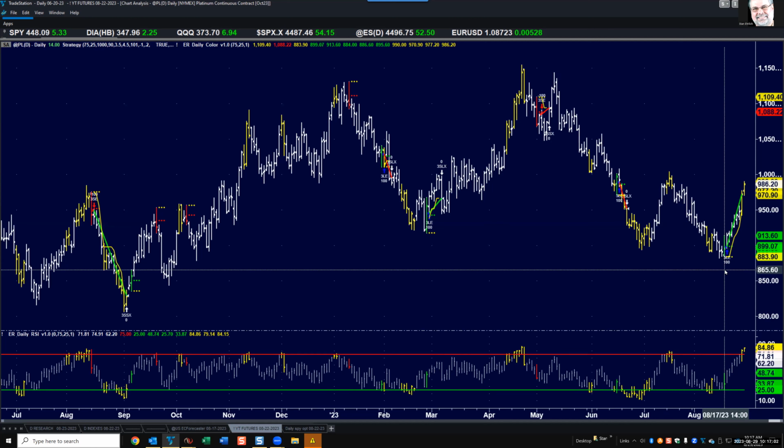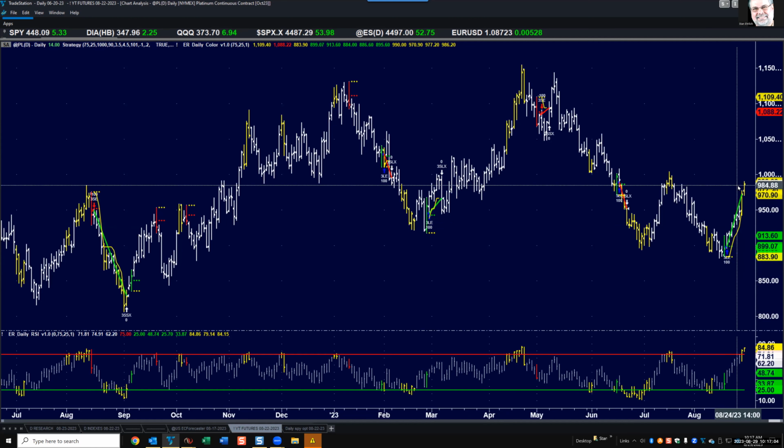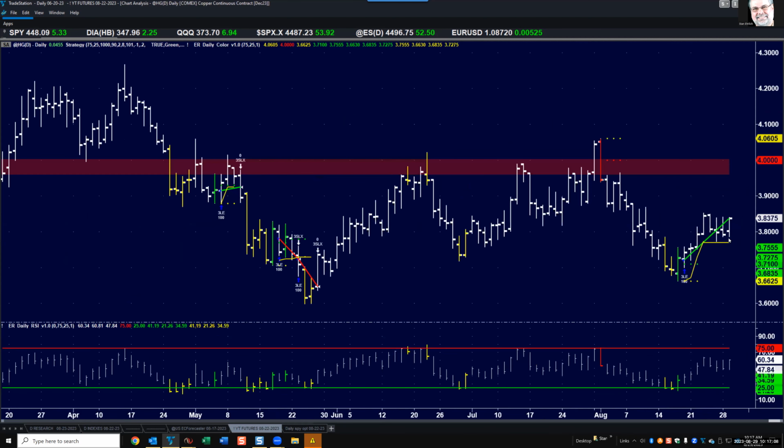But again, overbought, coming up to the same levels that topped out before. Next chart, copper got the bottom, bullish engulfing. These are ER3 signals, so they get in on a retracement within a few days after the signal, not the same day. That would be ER1.